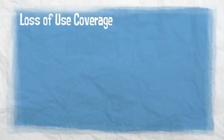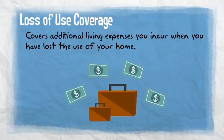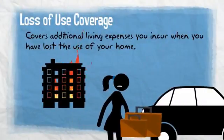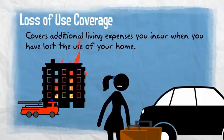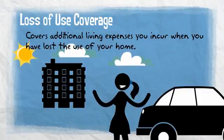A renter's policy also provides loss of use coverage for any additional living expenses you incur when you have lost the use of your home. For example, should you have to vacate your apartment due to a fire in the building, this coverage would pay for the additional cost of a hotel or other temporary living expenses you would not normally have until the damage to your apartment can be repaired.